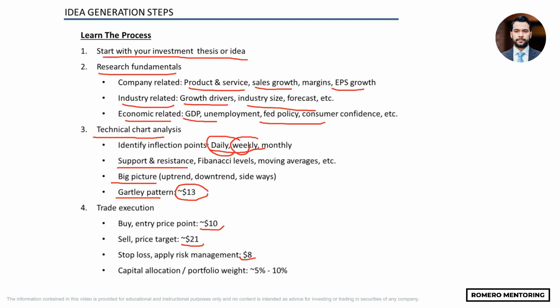So that's it, folks. I walked you through this analysis. I know the stock is up today. Do not chase. Do not follow my lead. I am showing you the process so that, again, you can internalize it yourself and just learn this and elevate your knowledge. This is what we're actually doing for our analyst community in Romero Mentoring. In this process, we actually apply it.